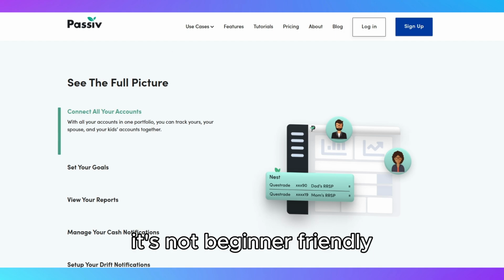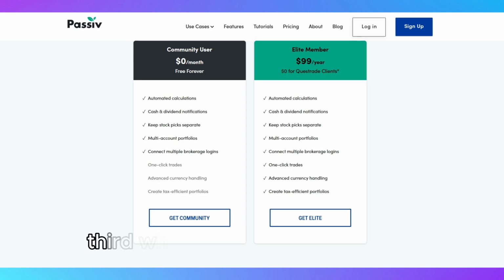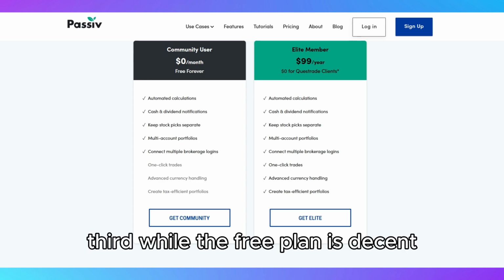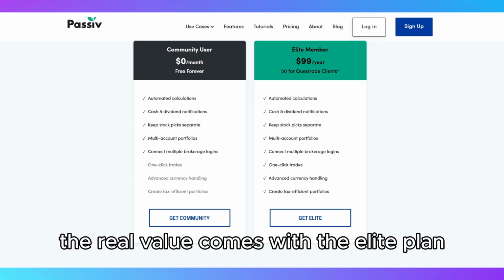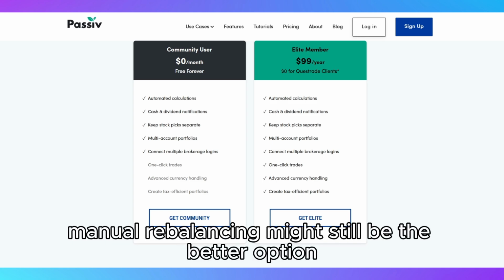It's not beginner-friendly in the way that robo-advisors like Wealthfront or Betterment are. Third, while the free plan is decent, the real value comes with the Elite plan, which requires a subscription. If you don't want to pay for automation, manual rebalancing might still be the better option.